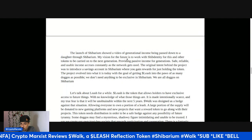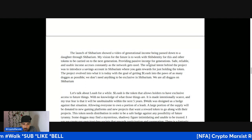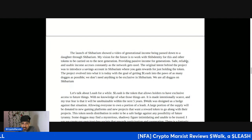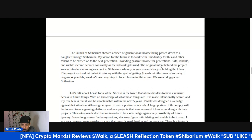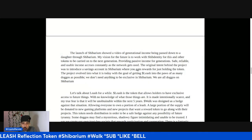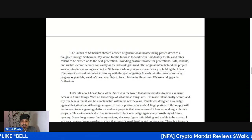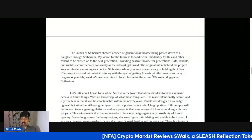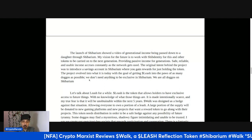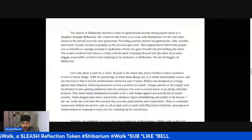My vision for the future is to work with Shib identity for this and other tokens to be carried on to the next generation, providing passive income for generations. Safe, reliable, and usable income accrues constantly as the network gets used. The original intent behind the project was to introduce a savings account in Shibarium where you gain rewards for just holding the token. The project evolved into what is today with the goal of getting Leash into the paws of as many doggos as possible. We don't need anything to be exclusive in Shibarium. We are all doggos on Shibarium.